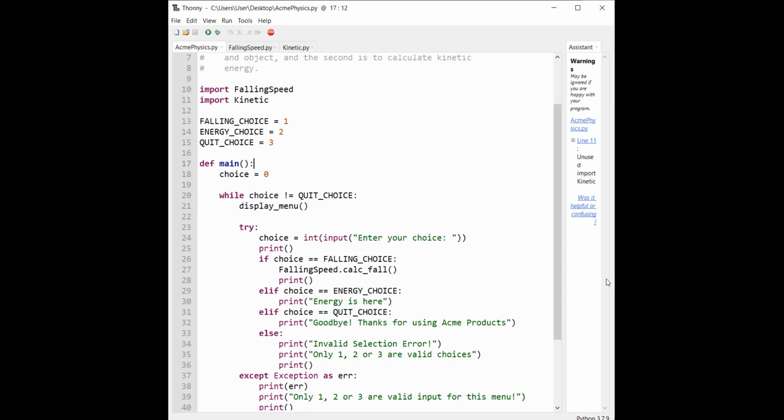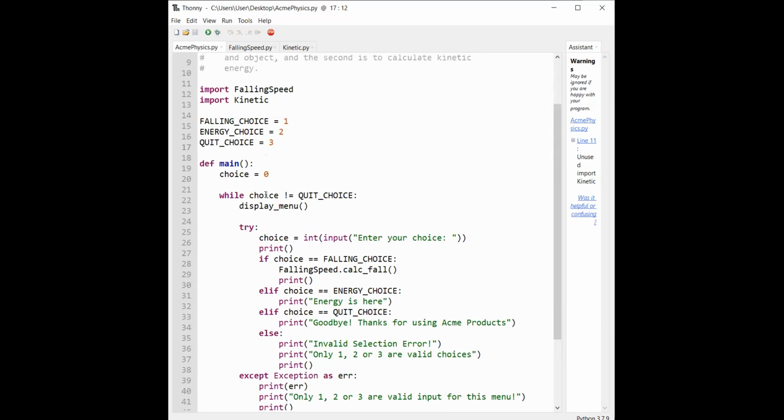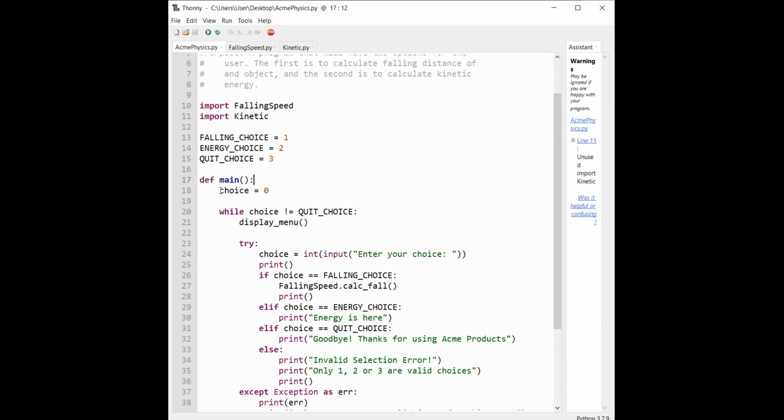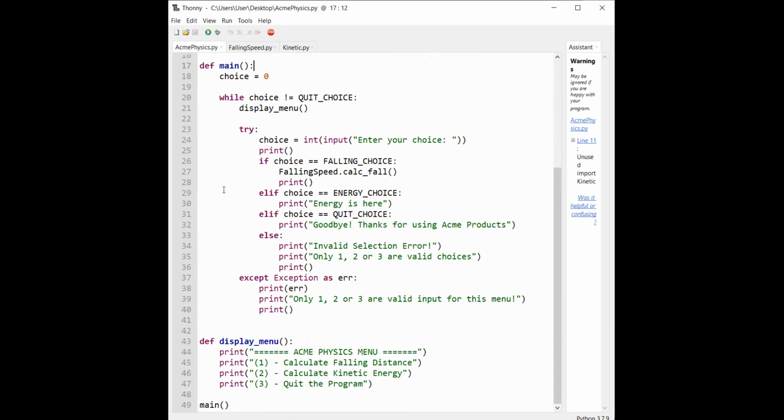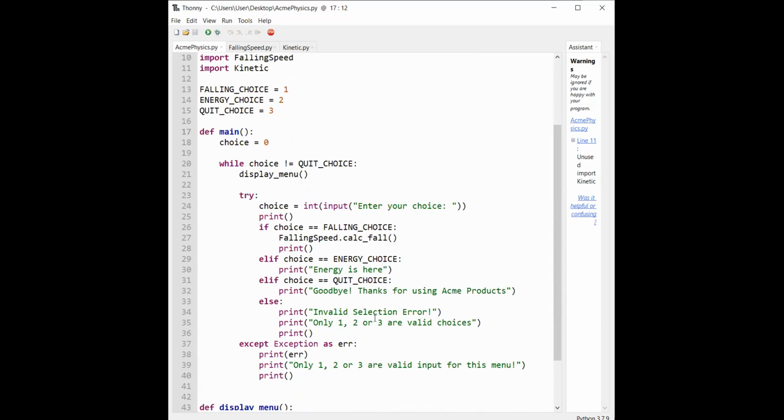Better. Now it says I've got an issue with my line 18 choice equals zero. So what does it say about it? It says Python doesn't know how to read my code. You got a semicolon after you define main, or a colon? Syntax error, invalid syntax. Let's see. It says for time in range 1 to 11. Let me see what I did wrong there. Yeah. I don't know. I'll figure it out.